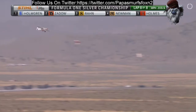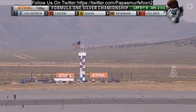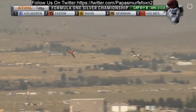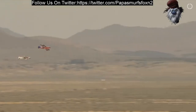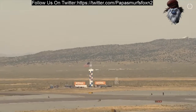Race number 6, take a look at it right there. The dominant performance by David Holmgren. Check the flag, check the flag. And he takes it right there, the victory in Formula One silver. And you remember that battle for second place, and you remember Richard Zado overtaking Suede Ron just a little bit ago, and he's able to hang on to that advantage, and it looks like he is going to finish this one in second place. So a big move for him, paid off in a big way. It should be Ron finishing up in third place.